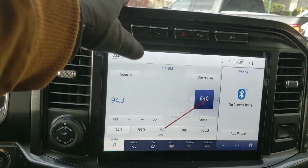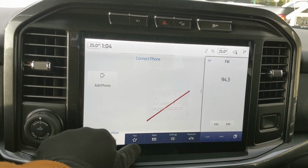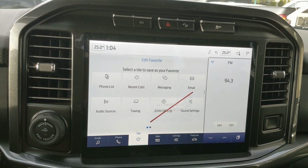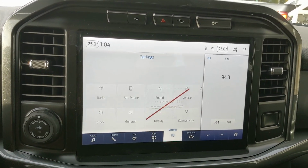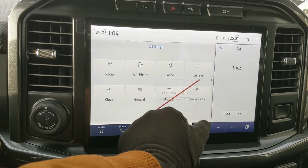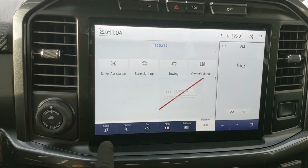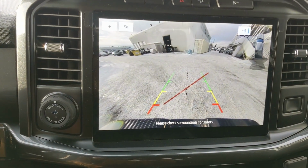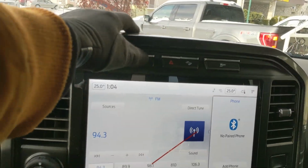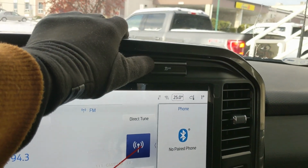Moving on to your center, your infotainment screen, which is radio and Bluetooth capable. You have your Bluetooth phone controls, favorite screen for all of your most used apps and settings, whatever apps you may have installed, settings for your screen and some other features around your vehicle, and your general truck features such as driver assistance, zone lighting, towing, and owner's manual. Shifting into reverse, you have a backup camera so you can see where you're going, and above that you have your camera view again, as well as your hazards, hill descent assist, and traction control shutoff.